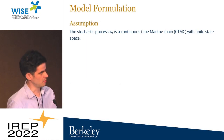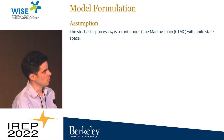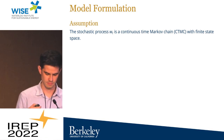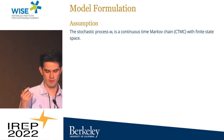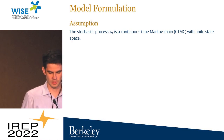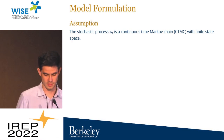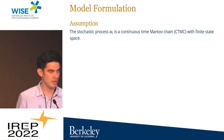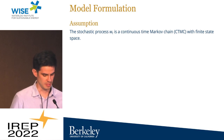So with that, I'm going to start presenting the model. Since we're interested in these high-level, long-term questions, the approach is we're going to model the only stochastic process that we have in the model, since we're considering constant prices, which is the wind power output. And we're going to model that as a continuous time Markov chain with a finite state space.